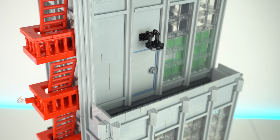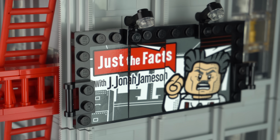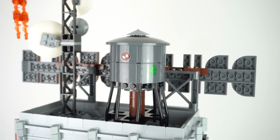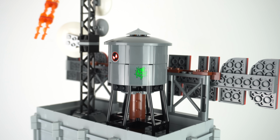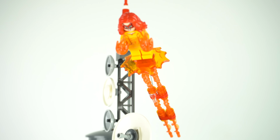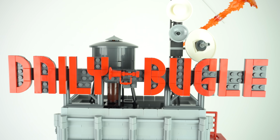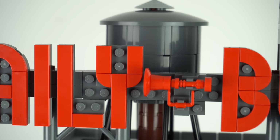There's a small balcony in the back and an outdoor with a very typically angry J. Jonah Jameson. The bird's nest on top of the AC unit using a minifigure shoulder element is really clever, and finally in the top we have the water tank with some Spider-Man and Green Goblin graffitis, and a communications antenna where, according to the instructions, you're supposed to place Firestar with an excessive amount of fire elements. I really like the way the lettering was done in the Daily Bugle logo, as well as the brick-built trumpet.